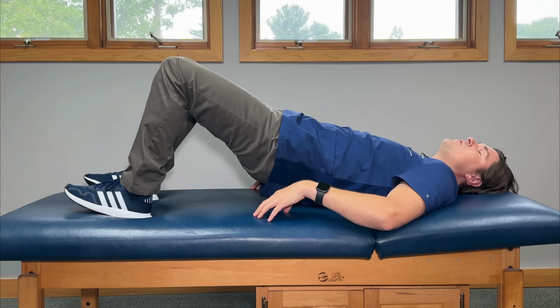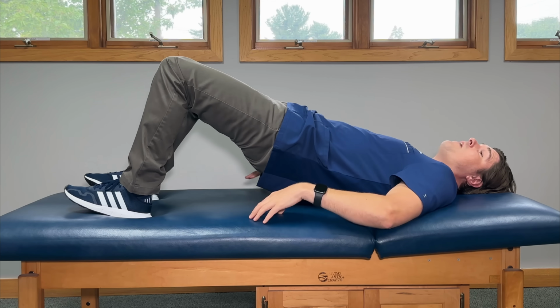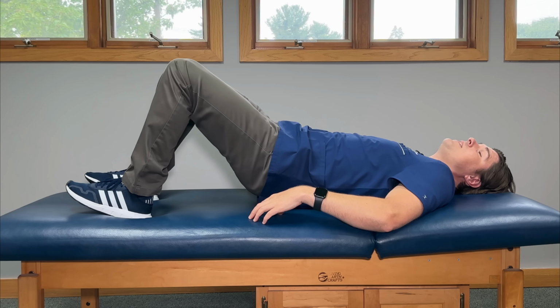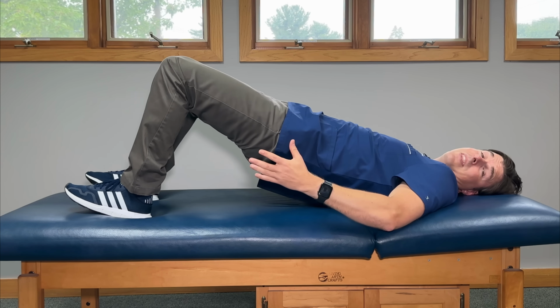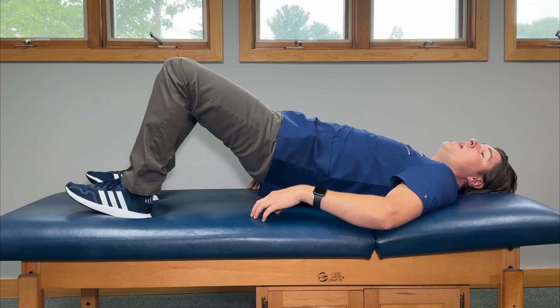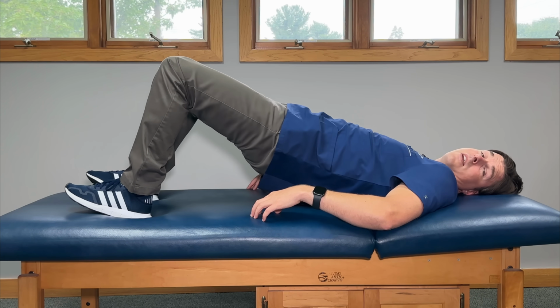Hopefully over time you'll gain strength and flexibility to do this. You want to hold this comfortably for 5 seconds, and then you're going to relax, and then repeat this 10 to 15 times. And with each repetition, try to build into it just a little bit more. If it feels like you have a little bit more energy, try to throw in another set or two.